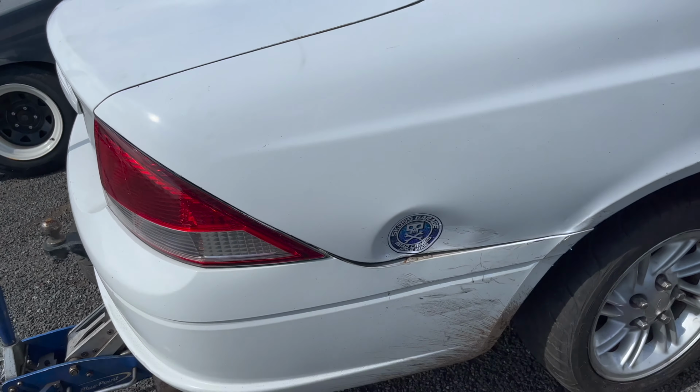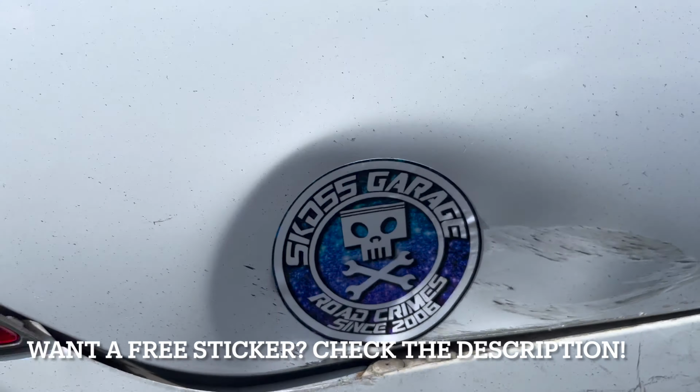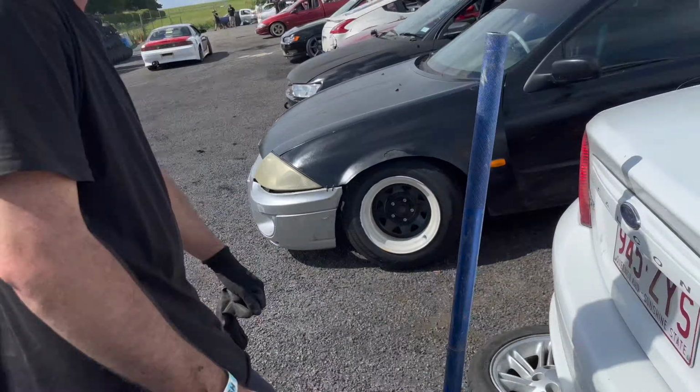Being a dick. You're literally doing like 5 k's an hour and he just goes bang in the side of my car. Fuck it out.